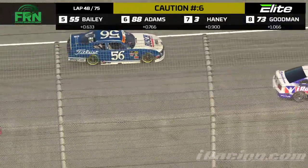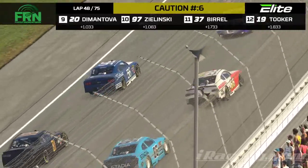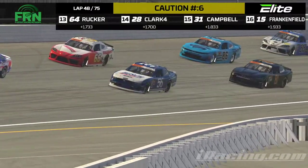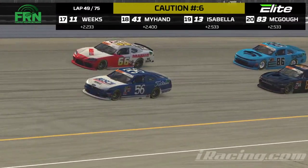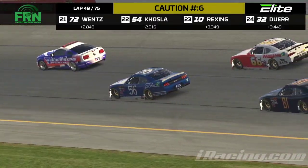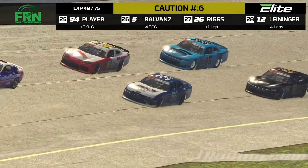We should have the lights going out on the pace car here, so we will go back green on lap 49. And if my calculations are correct, I believe that will give us a total of 27 laps to go in this race. I don't think we've seen the end of caution flags, so that also might be what's on Tate Lytle's mind, is he may not have to run as many green flag laps on those tires if we don't go into long green flag runs.